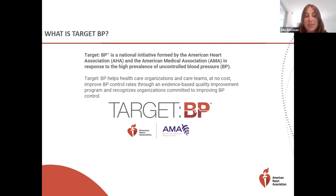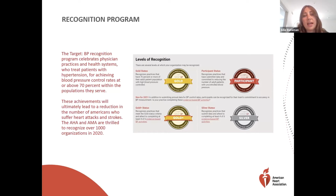So again, this is just a target-based registry that is focused on recognizing how to control target BP in your own ecosystem. And again, thousands and thousands of outpatient sites across the country participate in this, and we pool data on a yearly basis, and that's how you're tracked. When we pool the data, we actually put it into a recognition program. As you can see to the right, there are 4 statuses that you can get if you qualify when it comes to the data with Target BP.